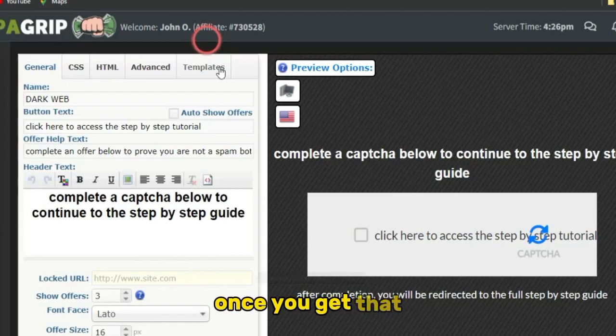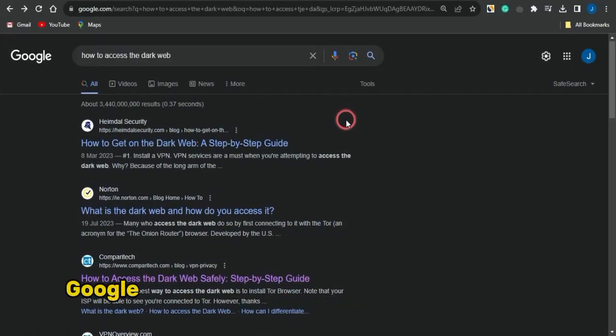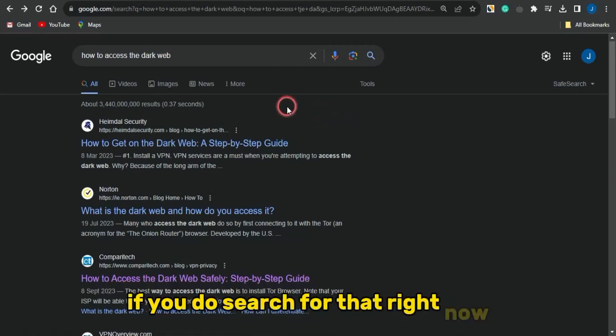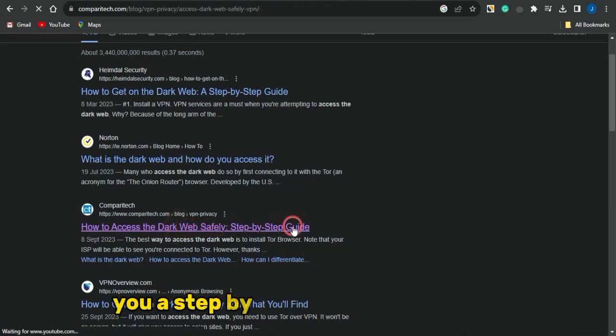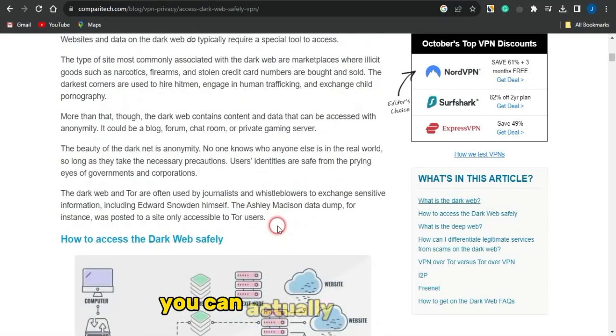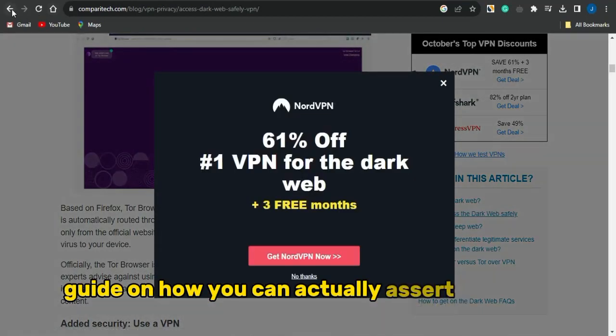To get that, you want to simply head onto this platform right now, which is called Google, and search for how to access the dark web. If you search for that, you will be able to see a lot of articles that are going to give you a step-by-step guide. This article shows you a step-by-step guide right in here. If you read through the article, you can see that this is a step-by-step guide on how you can access the dark web.